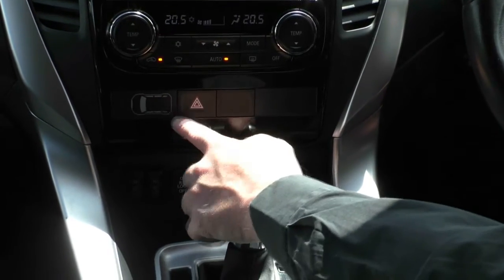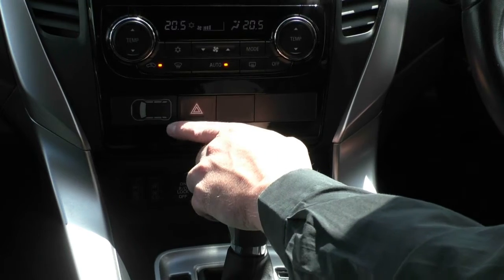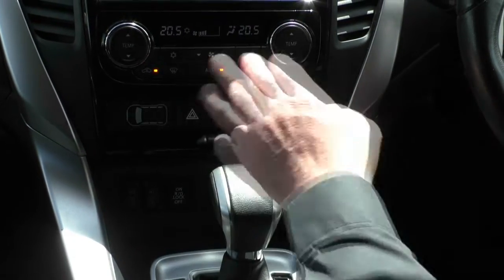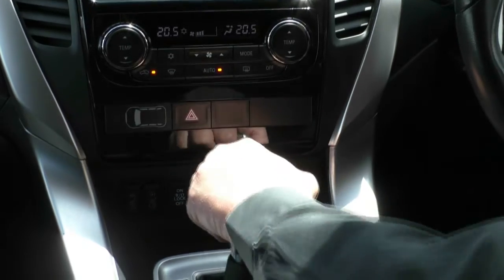Now this is really good for kids and stuff getting in the car. It will actually tell you if there's someone sitting in the seat and they haven't got their seatbelt on and you start moving away, to give you an audible warning. And then coming down, I'm just going to move my steering wheel transmission shifter.